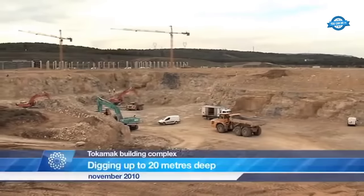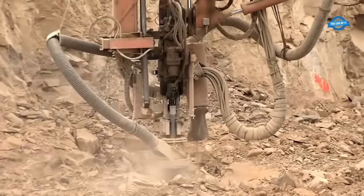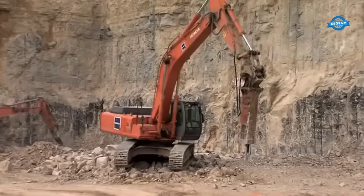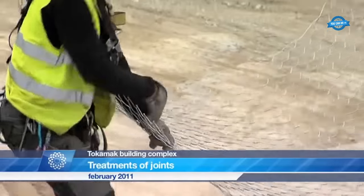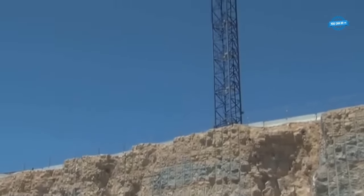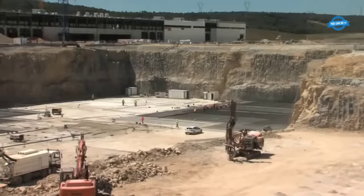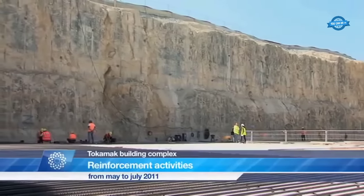The construction of the International Thermonuclear Experimental Reactor, ITER, was an ambitious undertaking that began in 2010. The first phase of construction involved preparing the site for the Tokamak building, which is the central component of the ITER facility. This involved the excavation and leveling of the land, the construction of access roads and infrastructure, and the installation of temporary buildings for the workforce. The site covered an area of 42 hectares and was located in Cadarache, France.